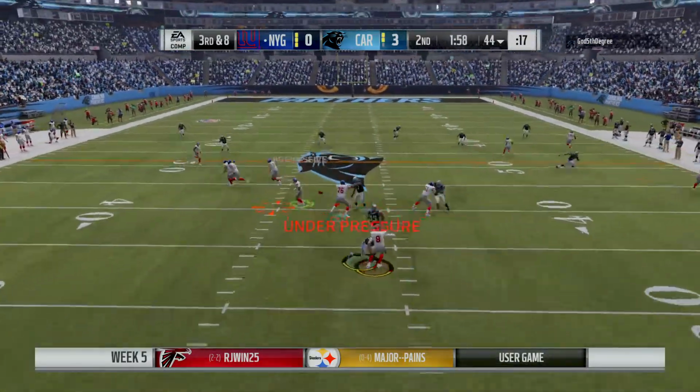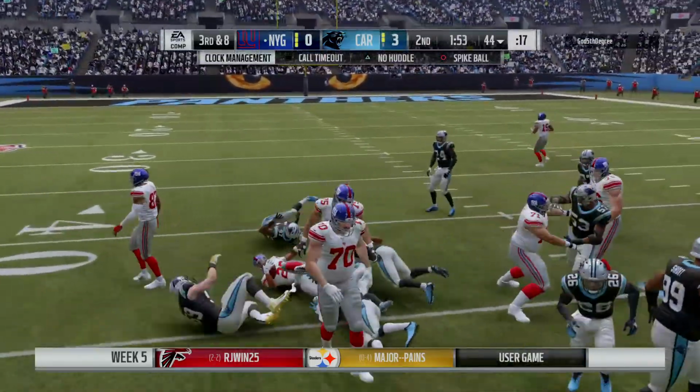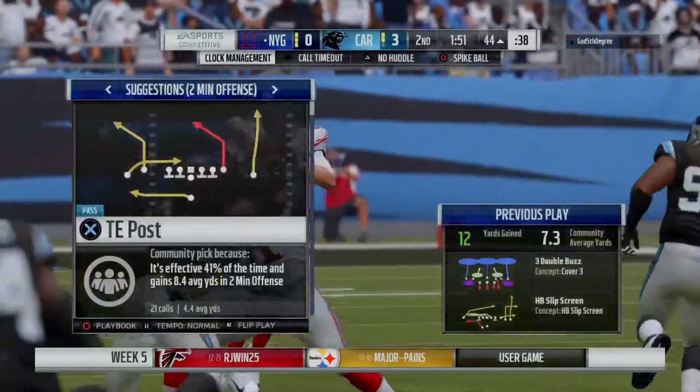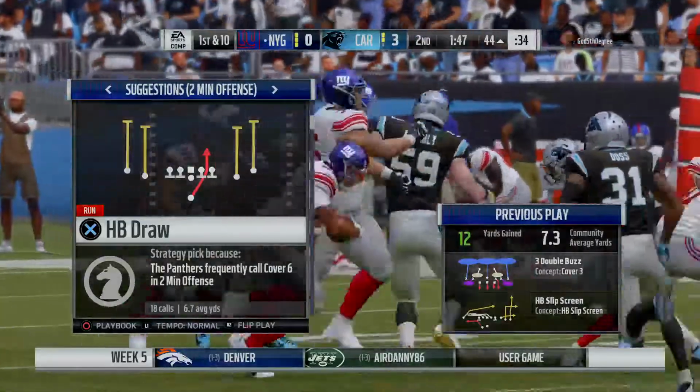Here's Jones to throw on 3rd down. They'll set up the screen to Barkley, and he'll work it across midfield inside the 45. They give him 12 yards and a first down.